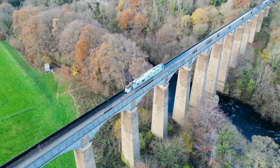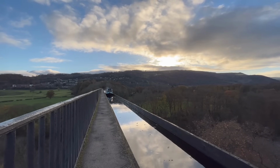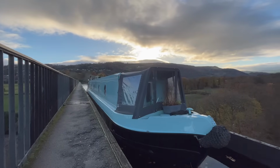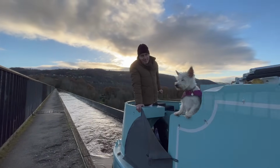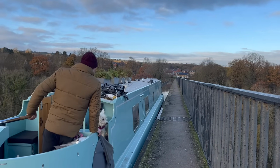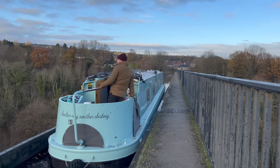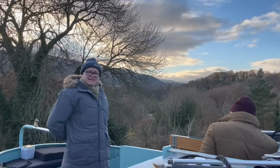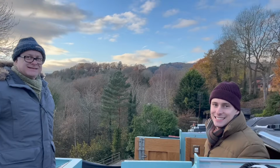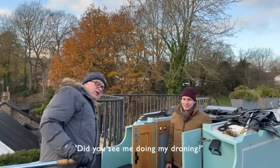If you look closely, you can see me getting off the boat just there. Alex kept the boat in a slow tick over while I ran ahead to get some shots of the boat coming towards me. And I wish I'd got video of this, but Pete was running along the aqueduct to try and catch up with us to jump back on the boat. Right. It's amazing. What do you think, Alex? It was amazing. It was superb. So we done the drone.